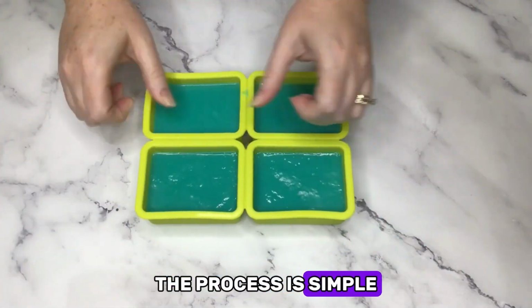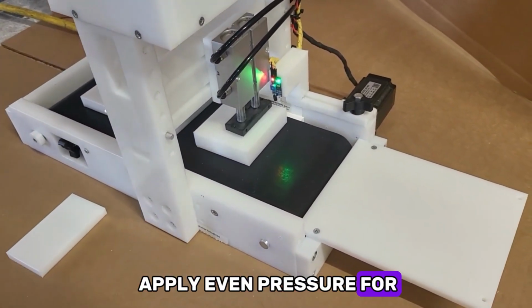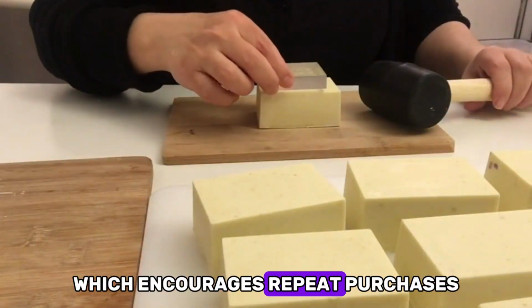The process is simple. Place the cured soap under the press, align the stamp, and apply even pressure for a crisp, detailed impression. You can offer different stamp designs for seasonal or limited edition batches, which encourages repeat purchases.